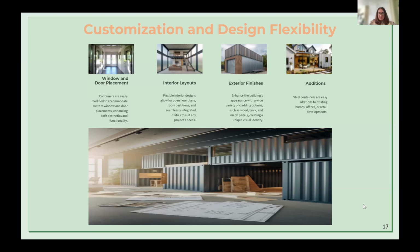And when you're cutting them, like I mentioned, the structural integrity is in the corners. When you're cutting out the doors and the windows, if you're stacking them, you'll reinforce them with additional steel. But if you're not stacking them and they're single level, you don't need to do that, because that's not where the structural integrity is. This ties in with a couple of questions that we have.